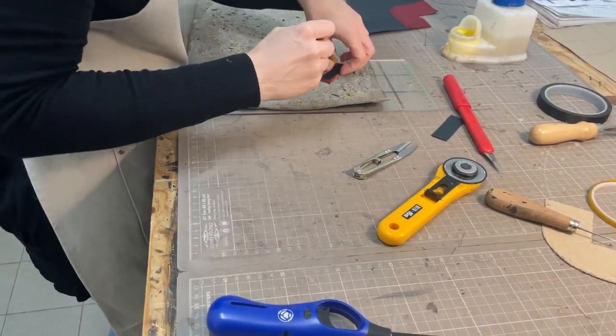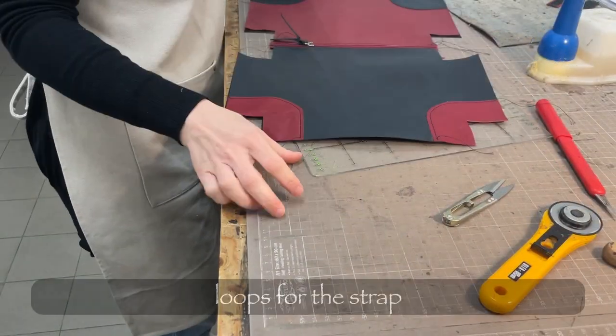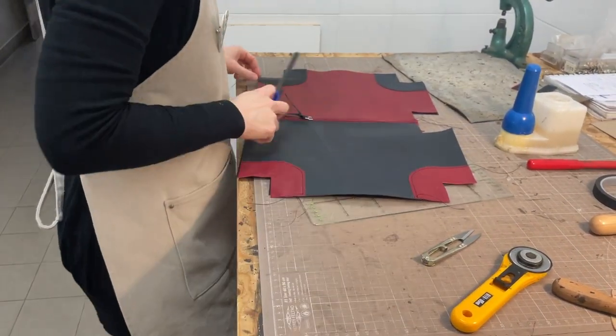What's the black tape for? Le due asoline più che altro servono anche per la tracolla, se ce la vuoi mettere. Ah, okay. Ah, so the loops. Sì.